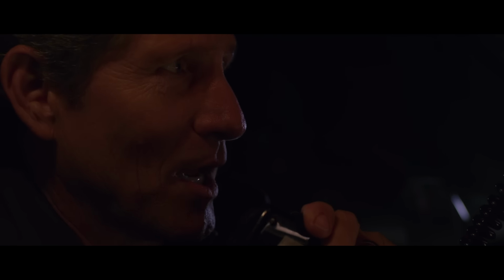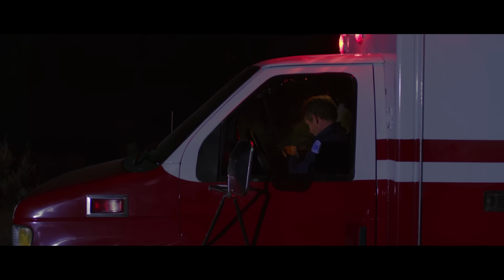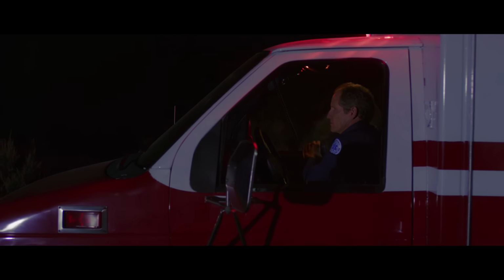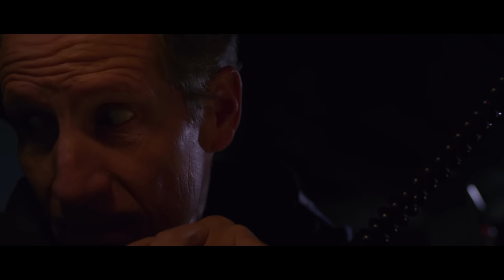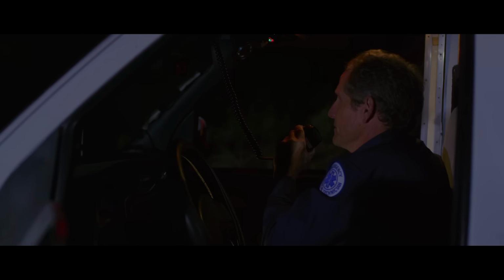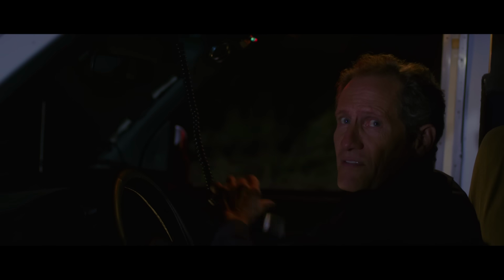Rescue 26 to dispatch. Requesting correspondence, do you copy? Rescue 26 to dispatch, do you copy? Over. Rescue 26, this is dispatch. Go ahead with your request. Hey, dispatch. We're heading back to County Medical, but we may have another lost hiker out here on Cunningham Road. Do you copy? Copy that, 26. Do you have a description of the individual? Over. That's a negative on the description of the individual. Son of a bitch. Could you please repeat? 26, are you there? Tommy?